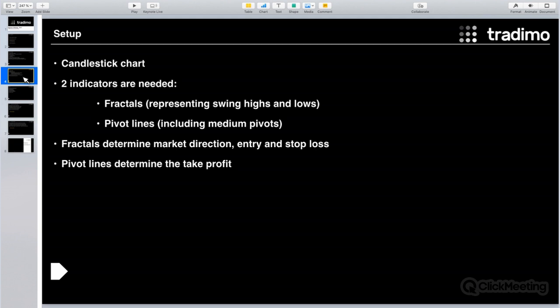Actually, you need, because money is the fourth aspect, of course. But the first thing is you need a candlestick chart, and I will show you right now what a candlestick chart is. And you need only two indicators. The first is a fractals indicator, which is from Larry Williams. Not William Hill, William Hill is a betting site. Larry Williams' indicator, the fractals, representing swing highs and swing lows.